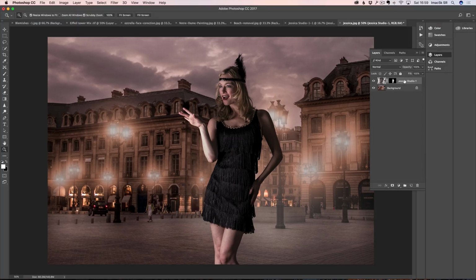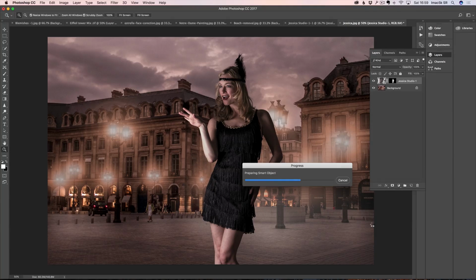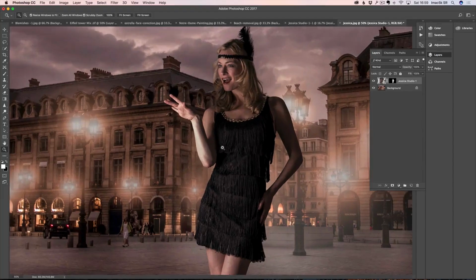It's really useful to work with a smart object because you can really develop the raw file so that it really matches your coloring. I think I'm going to go even more crazy on the yellow and on the magenta, and lower the highlights even more, lower the exposure even more, because it's a bit of a night scene. And yeah, I think she's more there.